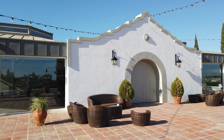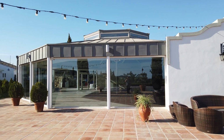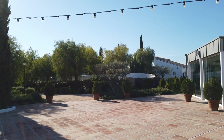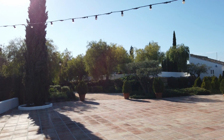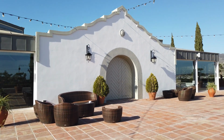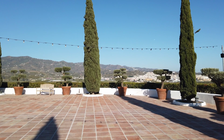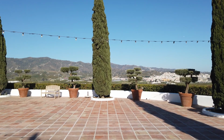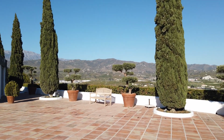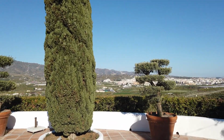And this is the hall. The big wedding hall and the big wedding terrace. Again, absolutely gorgeous place. Really nice. Now imagine having your wedding here. And the views are over mountains. And to the other direction you have this.